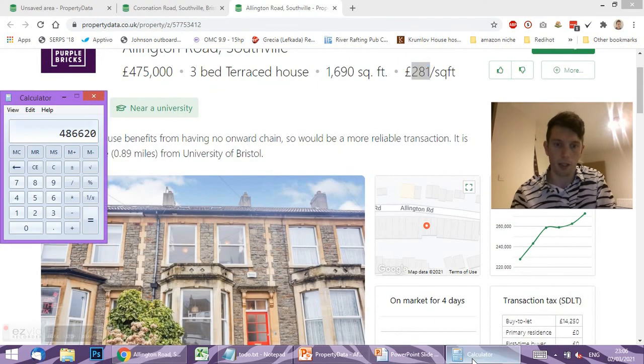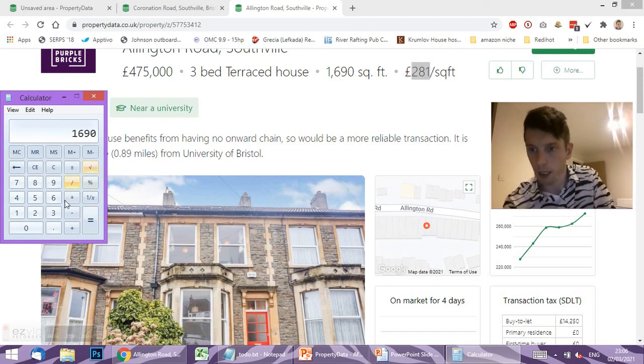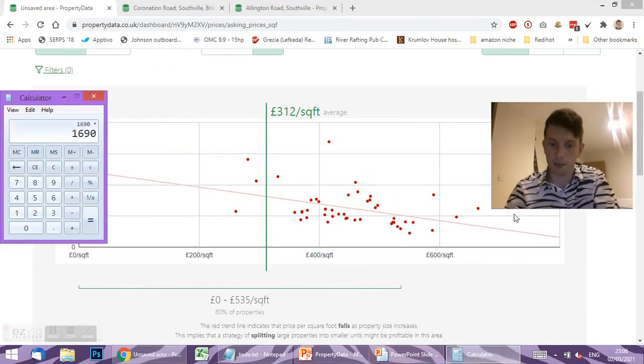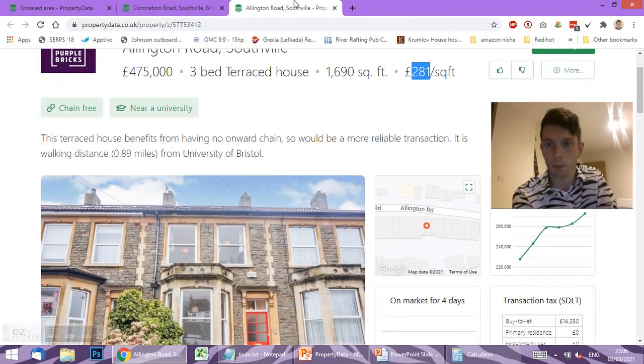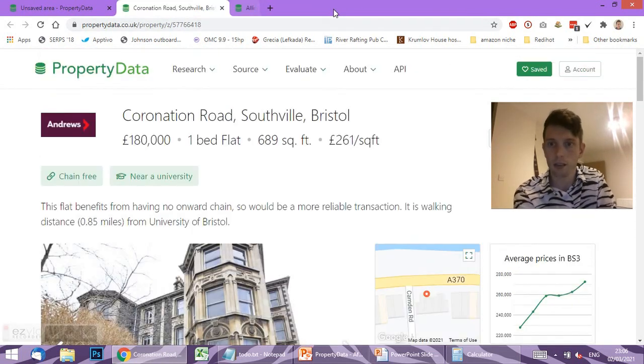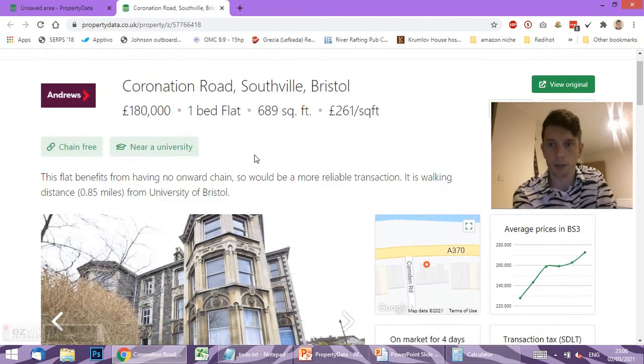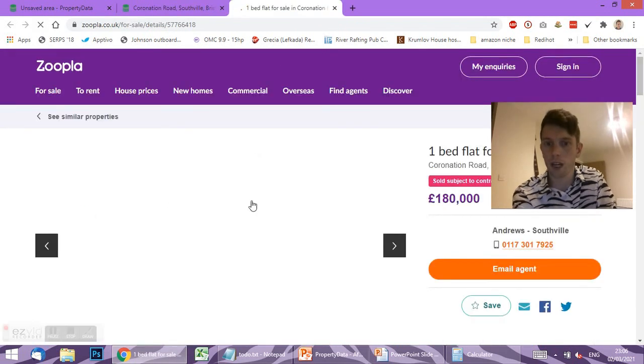Look, if that is, as it says, £281, if it is 1690 times by, it said on that little average there at 310. There we go, we've got a 500 grand house. Not that they're the biggest deal in the century, but still a deal. And yeah, there's more, just as you can look around, you can find more deals in here as well. Look, 689 square feet.